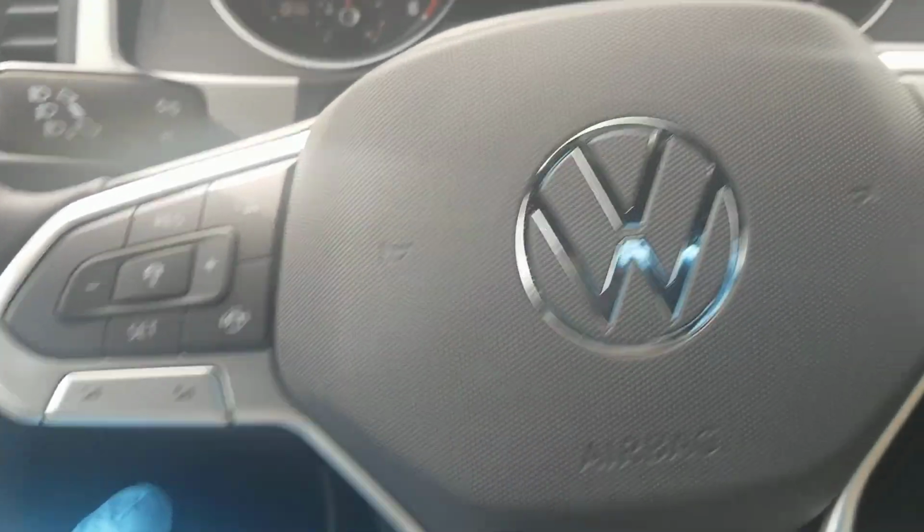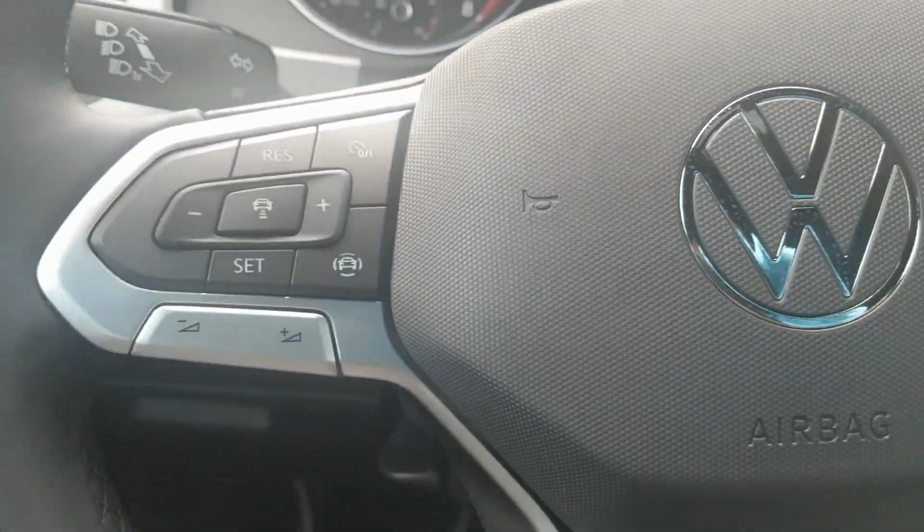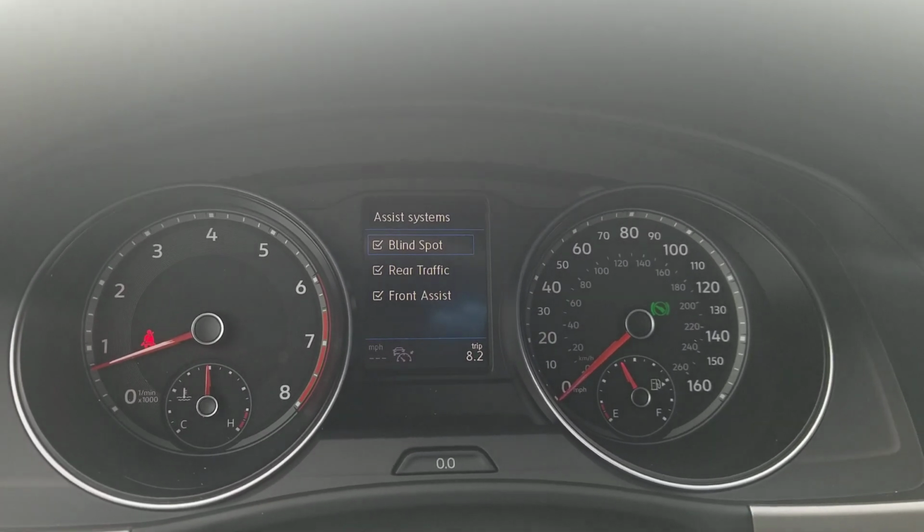It does not have it. You would have to have a camera up there behind the rear view mirror, and you don't have that. That's a rain sensing setup right there. So you have rain sensing wipers, but you don't have lane assist on this one. This particular one on the safety features are going to be blind spot monitoring, rear traffic alert, and front assist.